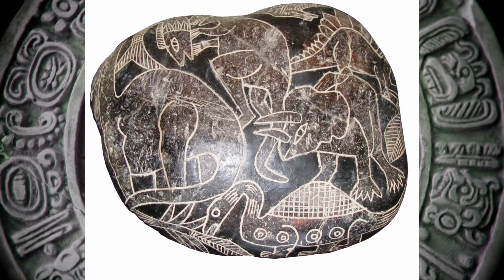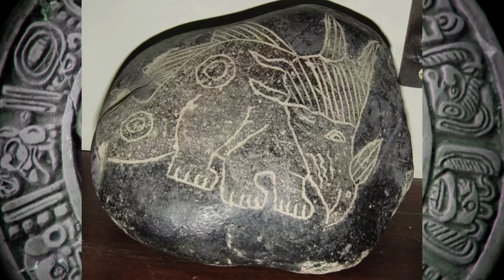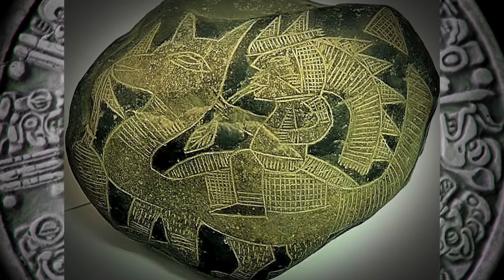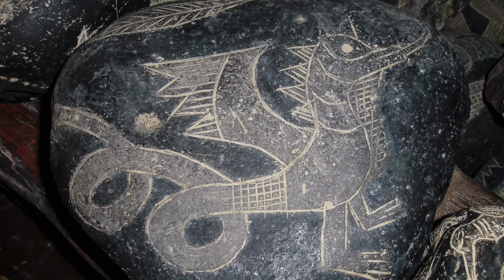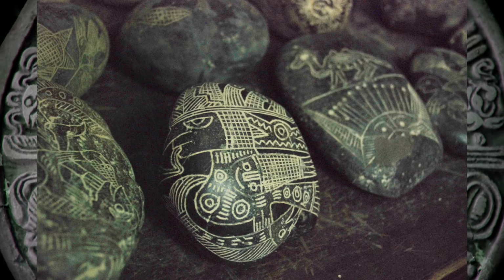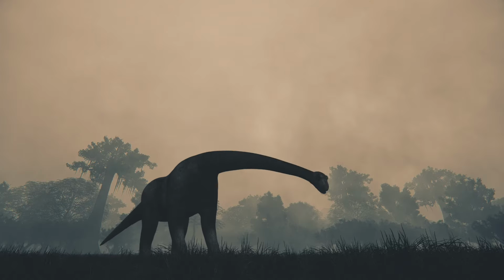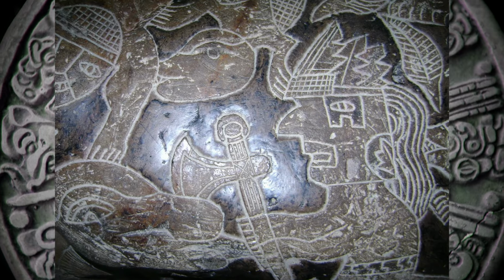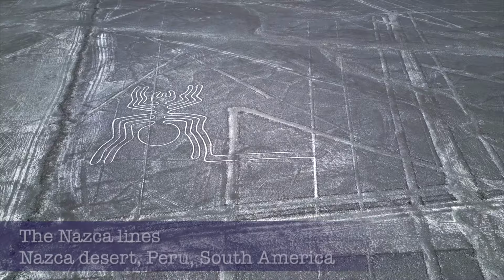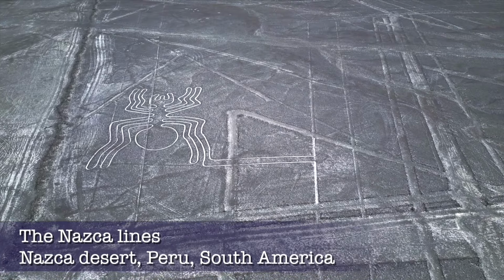These are something that contradict the theory of evolution, suggesting the possible existence of dinosaurs within only the last 6,000 years, and not the outlandish claim we are given of 64 million years ago. The Ica stones also have a connection to the Nazca lines, which share some of the same symbols on them.